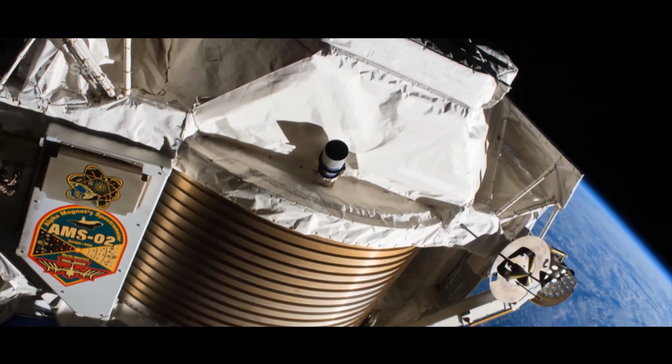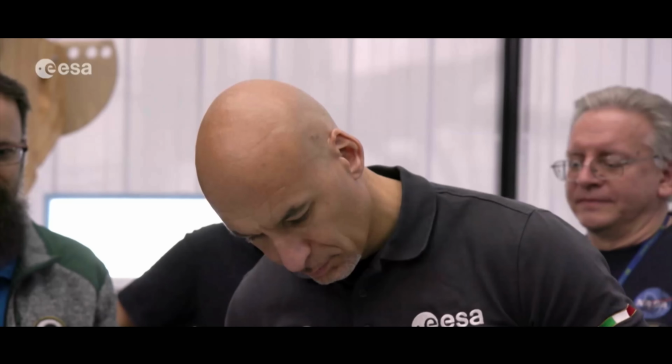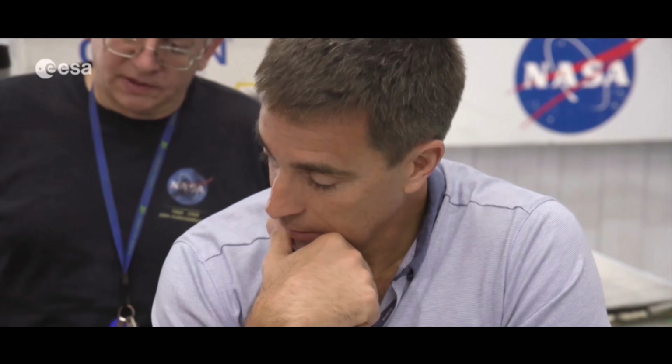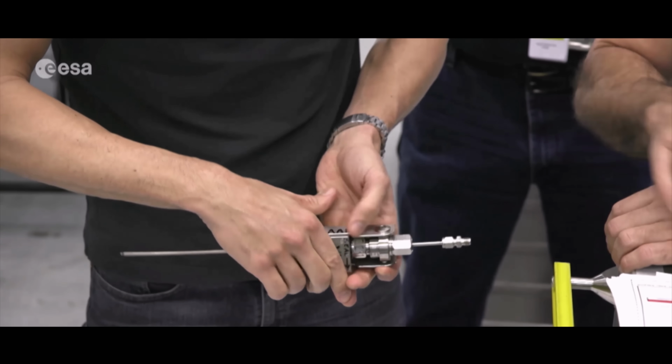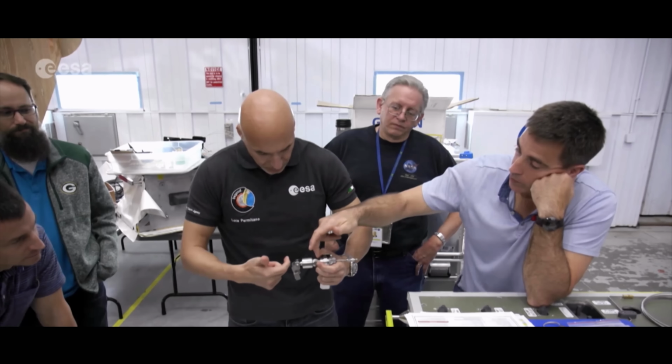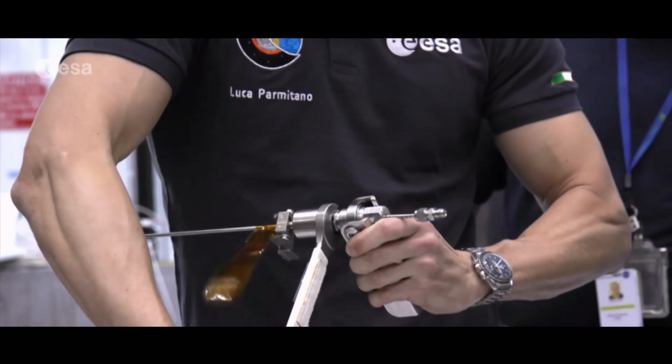When the decision was made to extend the instrument's life, a series of specialized tools and novel spacewalk techniques had to be developed. At the Johnson Space Center in Houston, experienced spacewalker Luca Parmitano played a key role in this process.